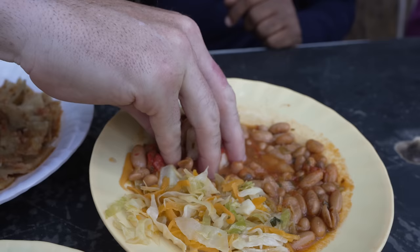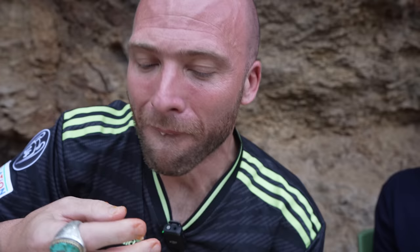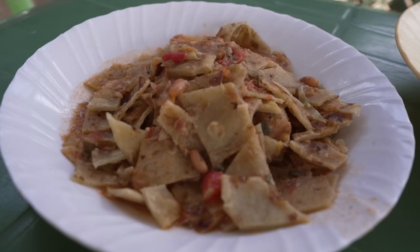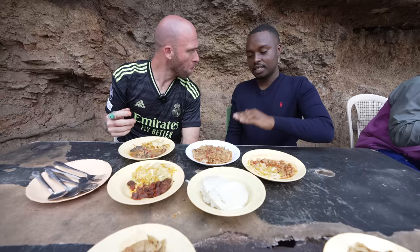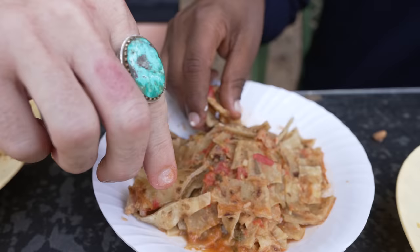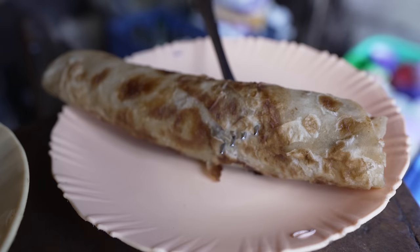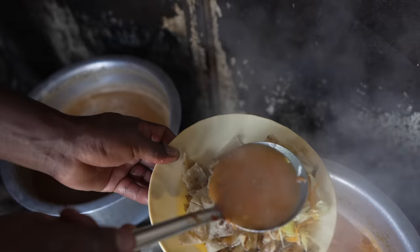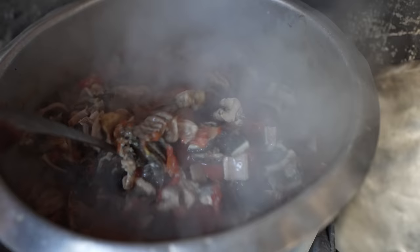All right, here we go. Okay. Nice. I'm really excited for this one. Exactly. I've never seen this one. That's the fourth step. You come here. So we get some chapati, like mixed sauce already, mixed and chapati. So they just take a chapati, they cut into pieces, and then they bend it in the sauces, like either beans or meat sauce.